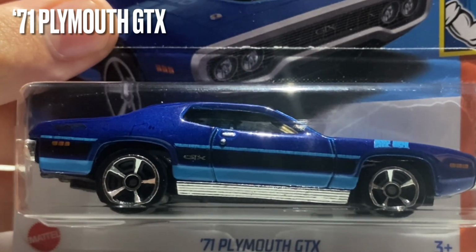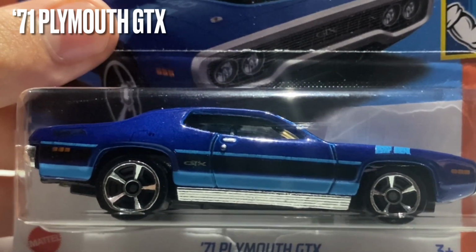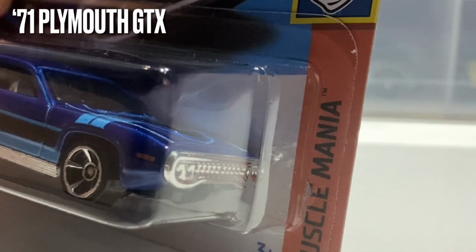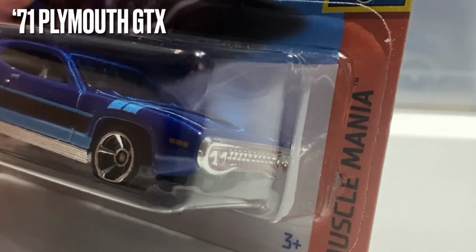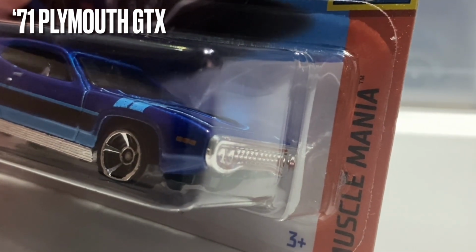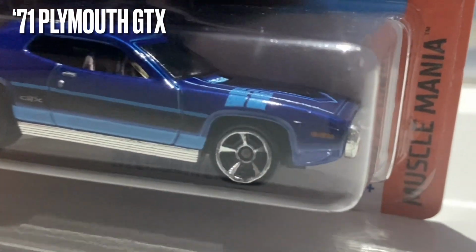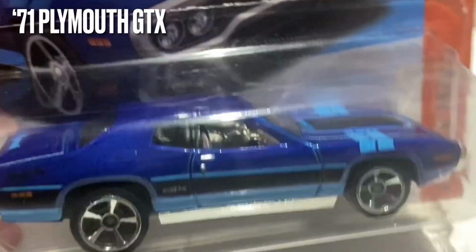You can see it does have side tampo work. It's on the muscle 5-spoke wheels done in chrome. And yeah, it doesn't receive any front tampo work, but obviously you can see that front grille is created through some chrome coloured plastic, which I believe is the interior plastic. In fact, it is. It also does receive top tampo work there. Really nice to see that.